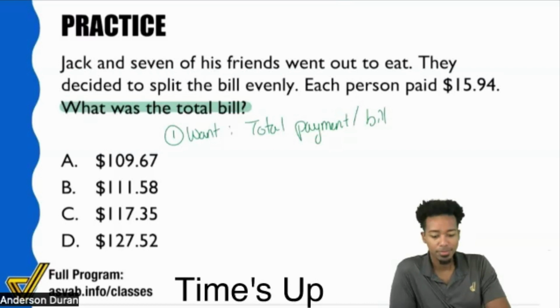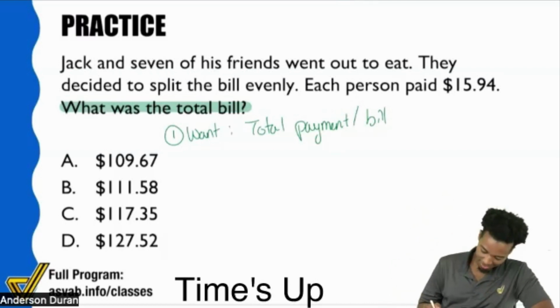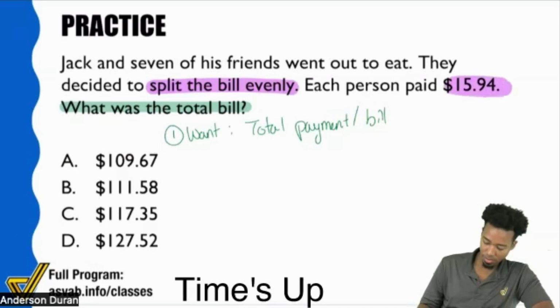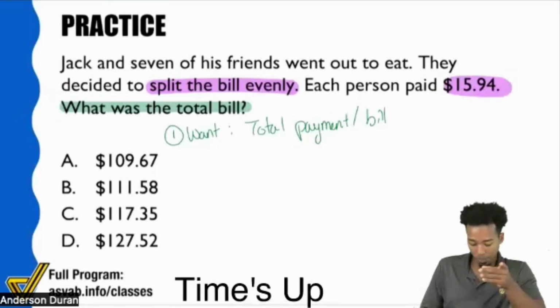So what I noticed, it said, well, probably like to split the bill, because in order to split, that means divide. Like in my eyes, that means divide. But I didn't fall for that. So when they said each person paid $15.94, and I seen there were 7 people paying, what I did was I multiplied the $15.94 times the 7 instead of dividing 7 into either A, B, C, or D, because that would take longer on the test. And then that's how I got my answer.